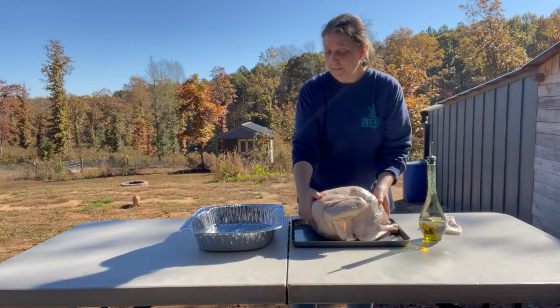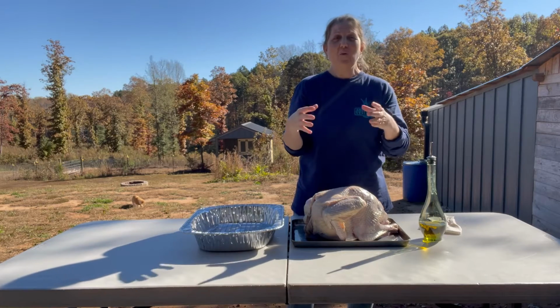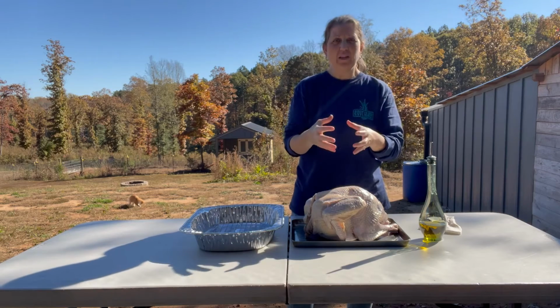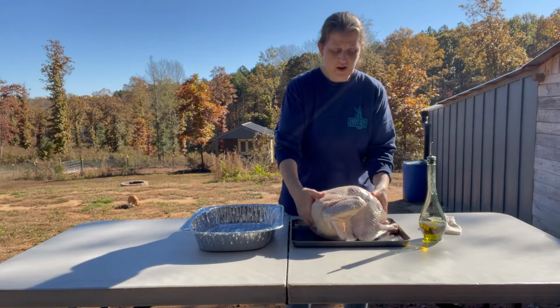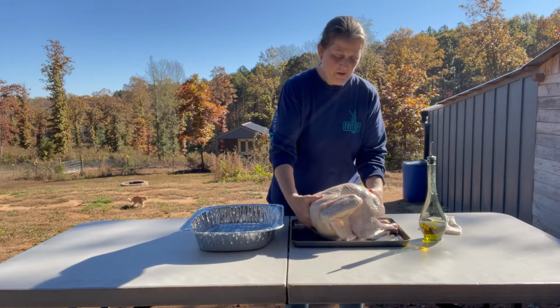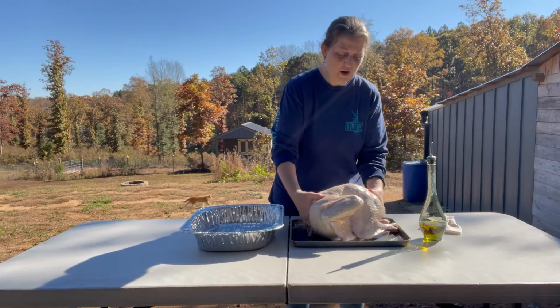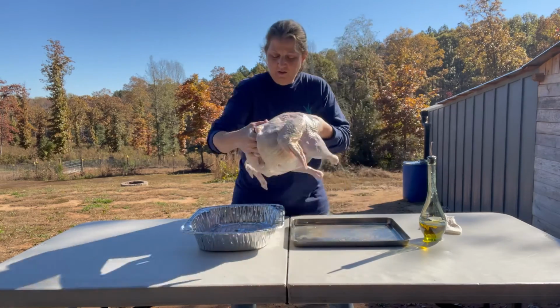Now you're going to want to place him in the roasting pan breast side down. That way, as he cooks, all of the juices go down into the breast, and it will help the breast meat be a lot more moist. You want the fat and the liquids inside to soak down into that breast. So just place him in there.